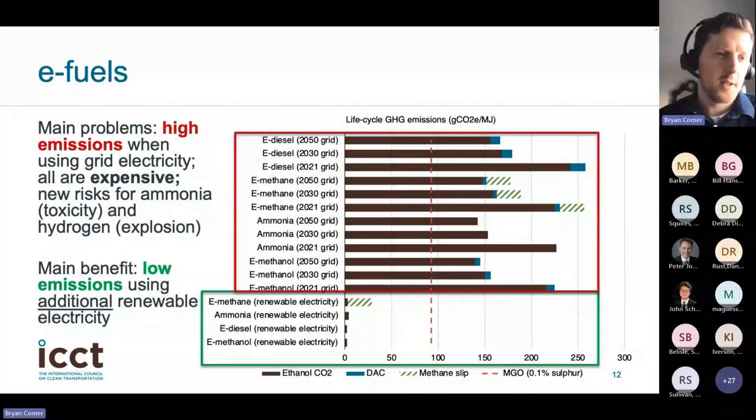So we have high emissions, and all are also quite expensive at the same time. So you sort of have a double whammy here with the e-fuels, especially those that are made using grid electricity. The bottom green block are fuels that are made using additional renewable electricity. And the main benefit here is that you can get very low life cycle emissions.